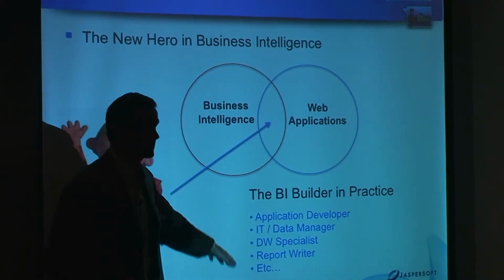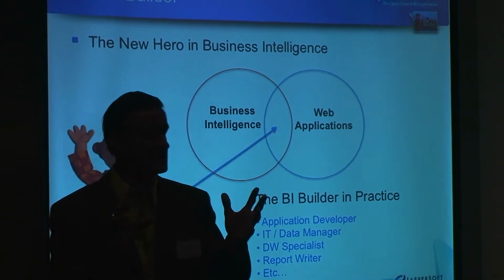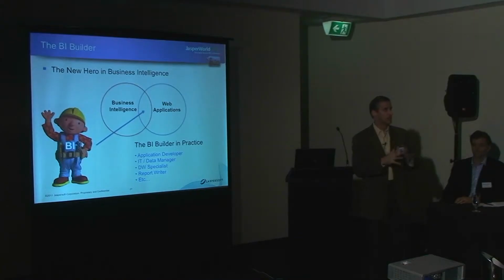And the BI Builder comes with a variety of different titles. We've been pretty flexible about what we see in the world as a BI Builder. Anybody from a software developer who needs to build in BI into that point application to solve a temporal problem, through to an IT or data warehouse manager who's trying to solve a host of problems for a variety of end users, hopefully using a flexible tool that will rise to the occasion. Even report writers and so on have their own role as BI builders.